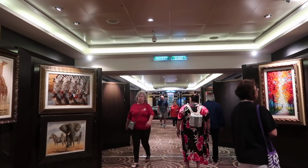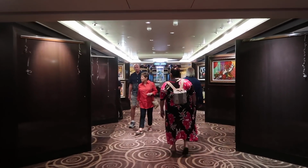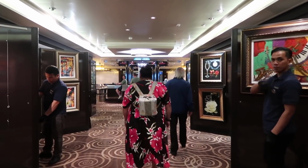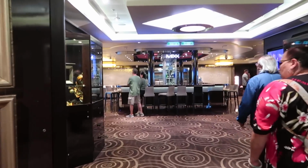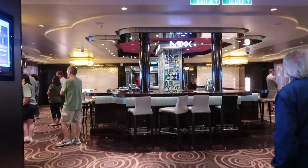Of course you see, continuing down Deck 6, of course you see more of the collection. Hello, good morning. And then we get to the center here. This is Mix Bar.